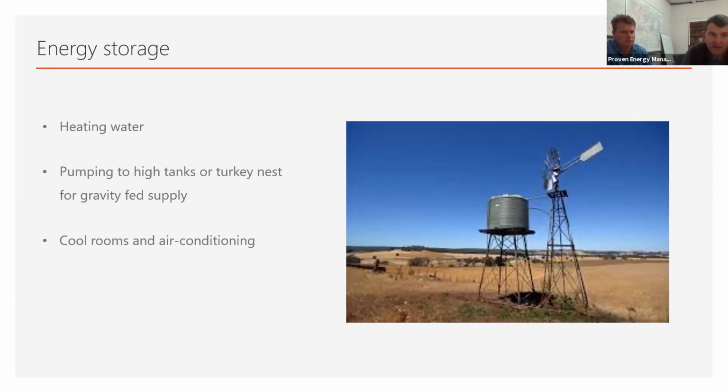We've already spoken a little about cool rooms and air conditioning, but there are things we can do to make sure that we're using more of the energy that's available to us during the middle of the day and relying less on buying energy or running generators when the sun isn't shining when it comes to solar. So this is an area where everyone can be an innovator in their own environment, looking for processes or energy consumption that you can time shift.